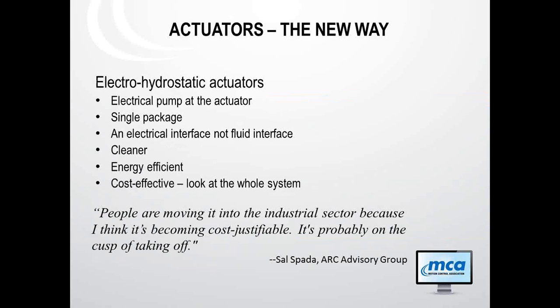Now, electrohydrostatic actuators, the technology was actually first developed for airplanes and aerospace. And the idea was to come up with a better solution. At that point, they couldn't get what they needed out of purely electrical solutions. So what they did was use electrical technology to bring the pump part of the hydraulics closer to the hydraulic actuator. Instead of having your master cylinder off-site and running the hydraulic fluid through lines, they actually put an electric pump right at the actuator. And it winds up all in a single package. That gives you an electrical interface, not a fluid interface. So it's much more controllable. It's cleaner, it's energy efficient.